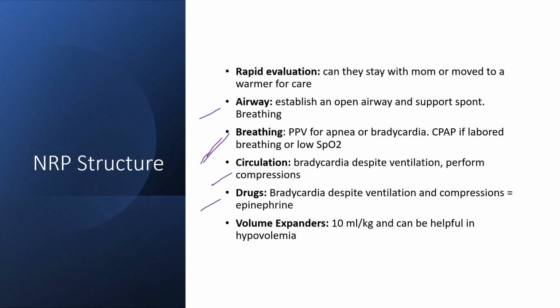Medications, bradycardia despite ventilation and compressions. So we're doing compressions, ventilation. We got effectiveness at both of those, then that's where we might need to go ahead and give them epinephrine. Well, how do we give them this? Well, we can do an umbilical venous line at delivery, and that's central access. Another option is intraosseous, IO. In theory, there's still the endotracheal tube route, but however, that's not going to be as much systemic absorption with giving it through an endotracheal tube.